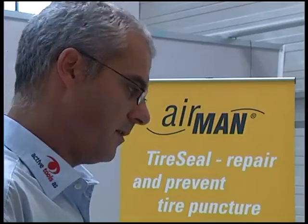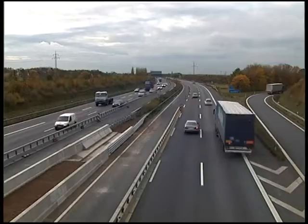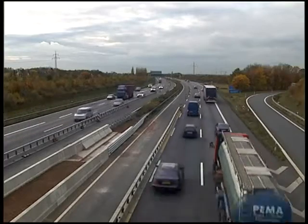Active Tire Seal is the perfect sealant. It guarantees a safe and comfortable driving feel. Especially commercial vehicles should use it as prevention.